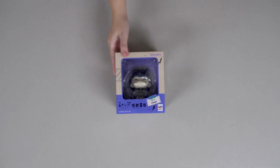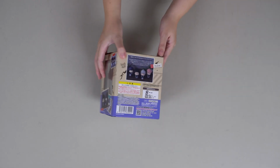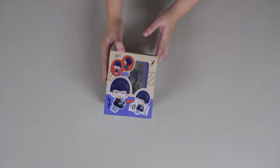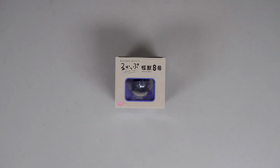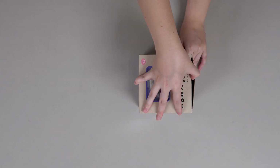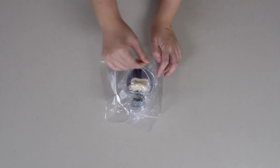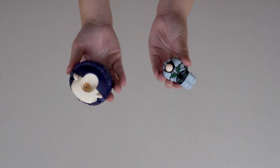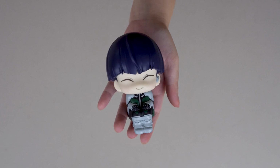The box design of this Look Up figure is the same as all the other Look Up figures I have. There are windows to peek into the box from the front, side, and top. Hoshina's color scheme is usually purple, hence the bottom of the box is also purple. Opening up the box, there is a single blister package, and here is the Hoshina Look Up figure with all the plastic protection at his neck joint. Removing that plastic sheet and putting his head back on, Hoshina is ready for display.